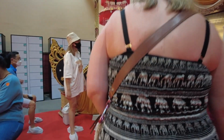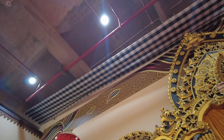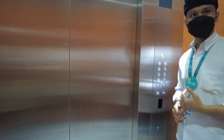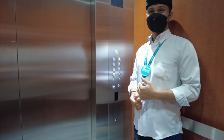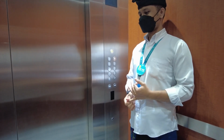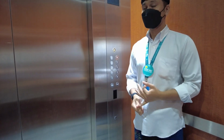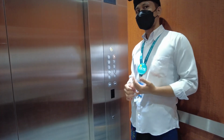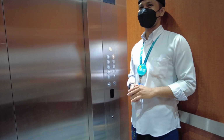So we've just been handed slippers to put on over our flip-flops because there's a glass floor tour. We are going directly to floor 9 first. And it's about the history a little bit. Then we use another lift to go up to the 23rd. Right, 23 floors. Actually, we have 30 inside the statue, but the other floors are not finished yet.